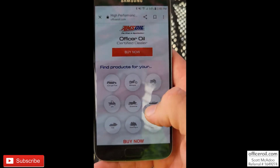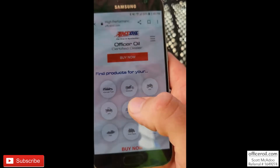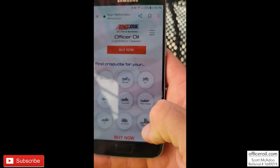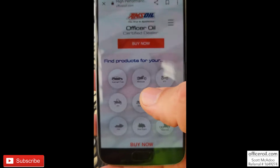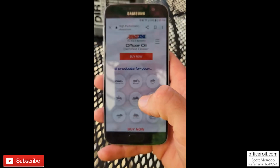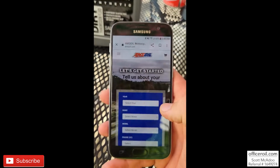And right there, okay? So this is the great lookup guide. You can look up your car, your truck, your ATV, your snowmobile, your heavy duty big truck, small engine, outboards. So it's a great lookup guide to see exactly what you should be running in your bike. Okay, so we click on motorcycle.